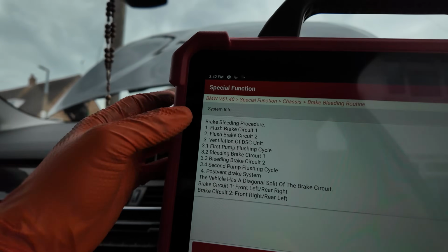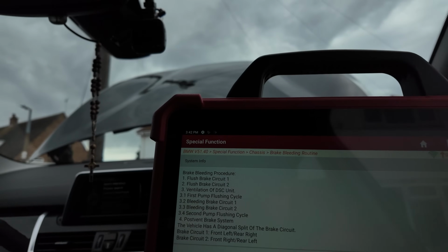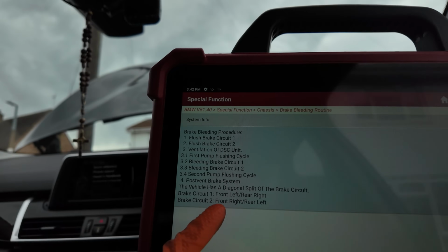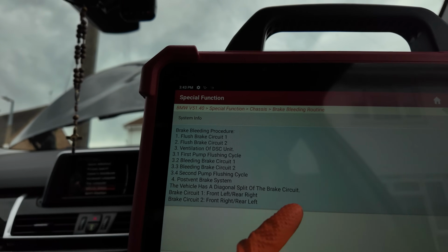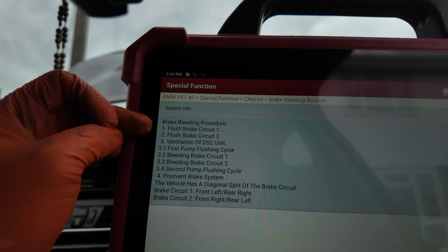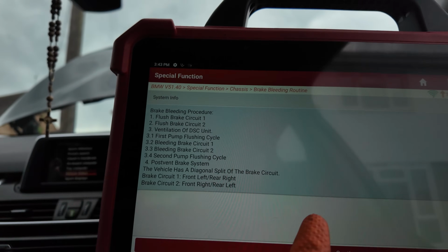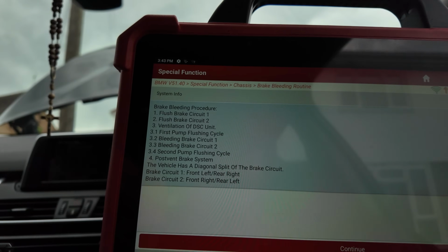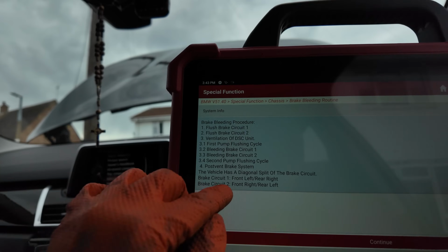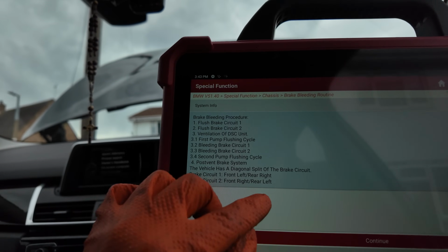And as you can see here, normally what you would want to do is go furthest from the master cylinder, and then the last one would be the closest to it. But with this one, front left and rear right first. So with BMWs, it's saying flush brake circuit 1. Brake circuit 1 is the front left and rear right. As you can see, that's an X of the car, and it's going to go like this as well, which is brake circuit 2: flush brake circuit 2, front right and rear left.